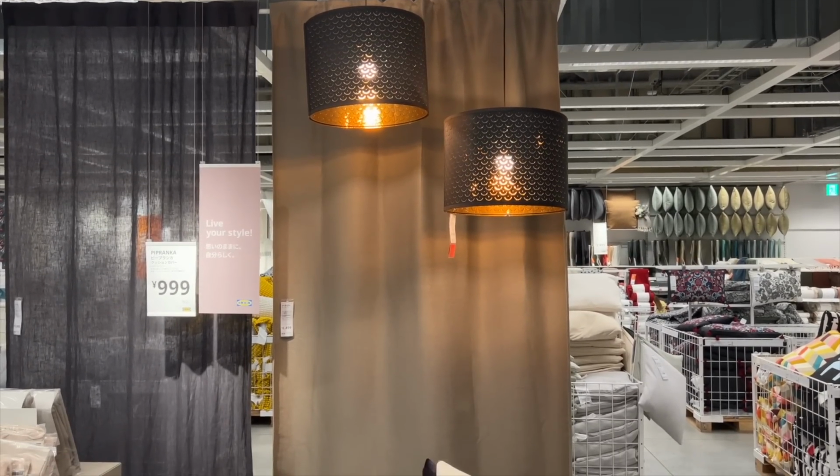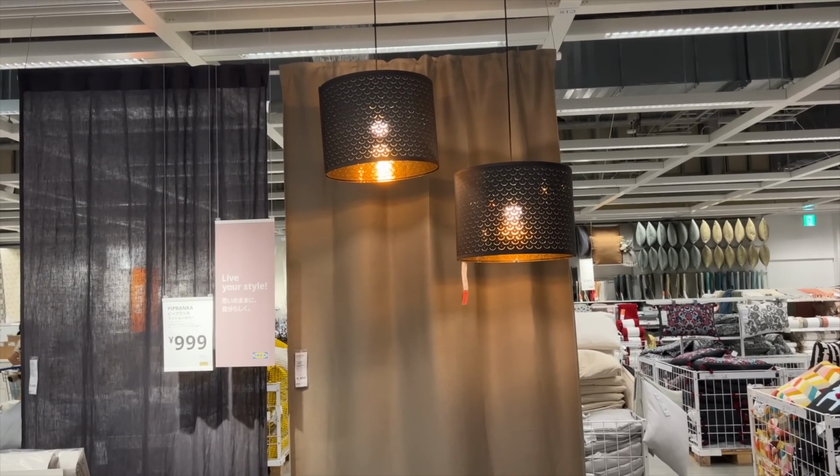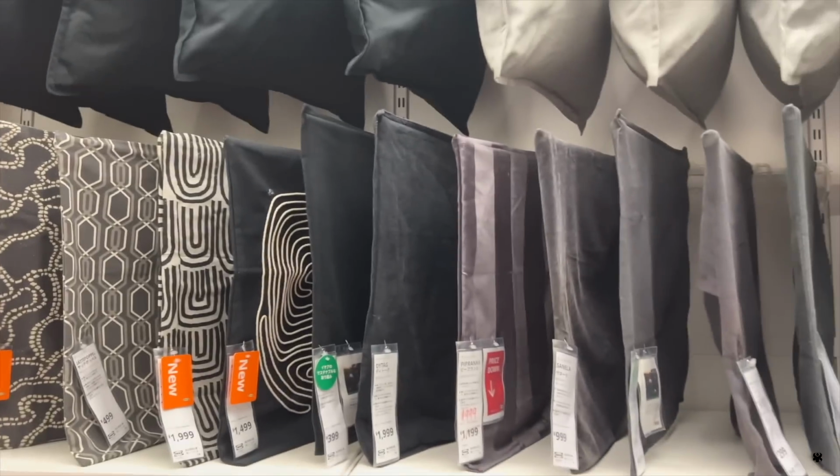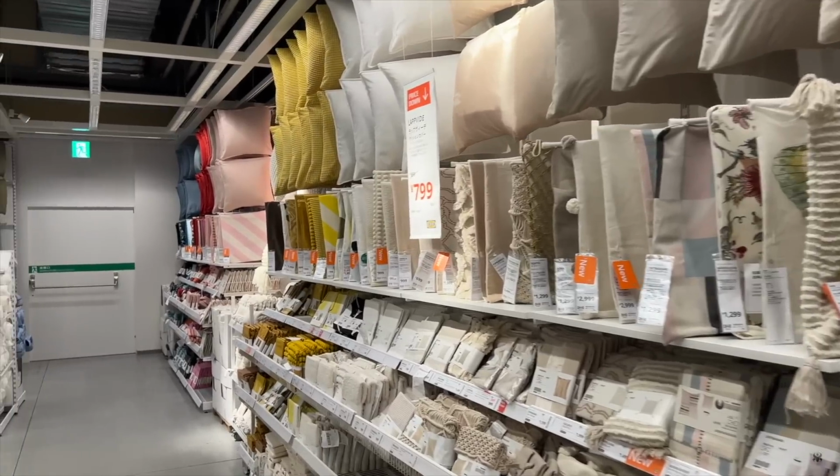Okay, I think I'm finally in my section. Pillows, curtains. Yeah, I'm definitely in my section. We're gonna look around. I like that curtain already, like that one right there. That color is beautiful. That's a brown color. I like that light as well. That's really cute. I like the colors. And I like that light. Look at all the pillowcases. Even though I was looking for pillowcases, these are super cute.